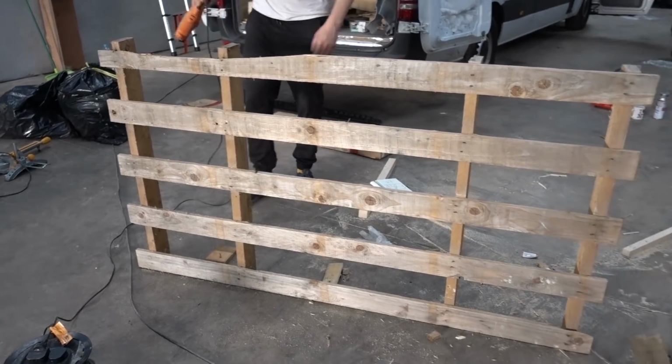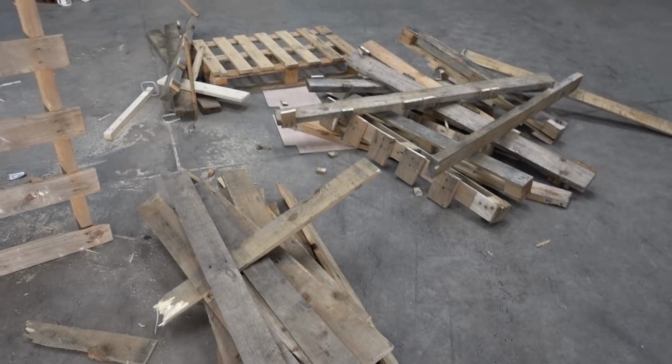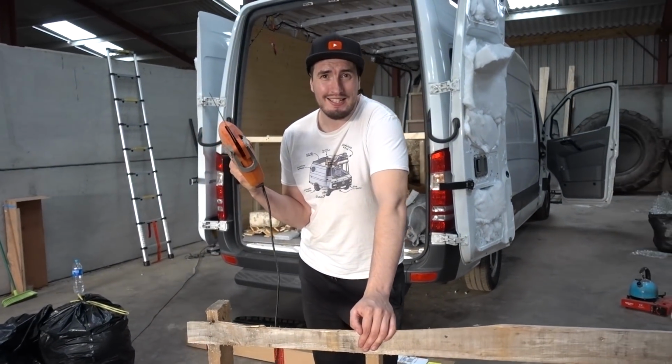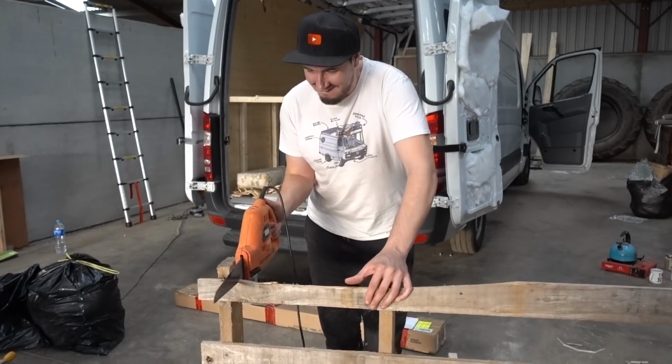So whilst we wait for the resin to dry, Theo has been chopping up our pallet pile like I said he would, so we can move it. Go on, show him how it's done. This tool is amazing for pallets. Like, this cuts through it like butter.